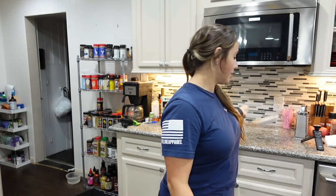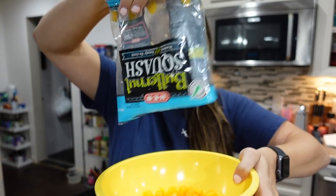Cody's gonna grill it up while I am cooking inside, so I'm just gonna throw that back there. Already marinated, super simple. Then for the butternut squash, I'm just gonna pop this bag in a bowl and basically follow the instructions that are on here.